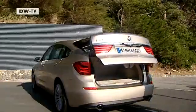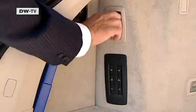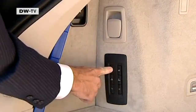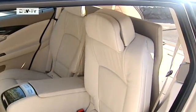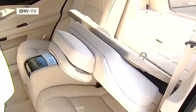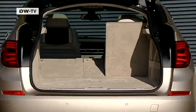The trunk lid opens in typical fastback style. A special feature, the controls in the cargo area, which allow the seats to be unlocked and folded down at the touch of a button. This ups the cargo capacity to 1,700 liters, putting it on par with the X5 and beating out the 5 Series Touring.